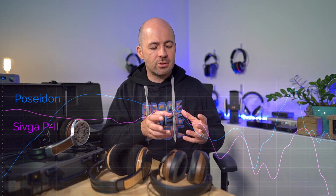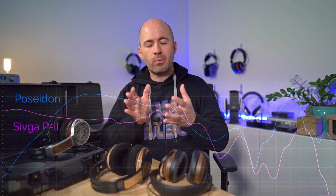I feel like the P2 does a better job through the lighter, more delicate parts of the track, but then when things get going, when there's that big bass drum hit coming in, the drama of the track gets going, I felt like the P2 left me a little bit cold. And that's where the Poseidon, on the other hand, kicked off and really took a hold of the music. So they're both very different presentations.